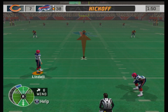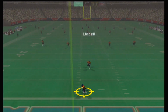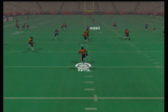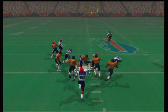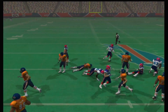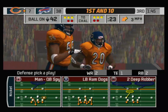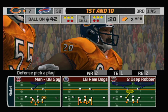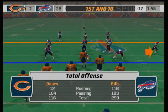Harris back to return. From the 2-yard line. Defense did a great job on the last series, forcing the offense to go 3-and-out. You should stop them with this play. First and 10 at the 42-yard line.